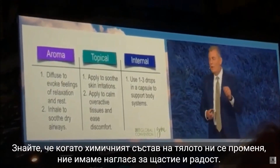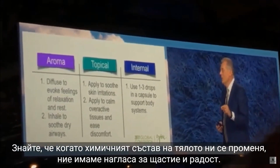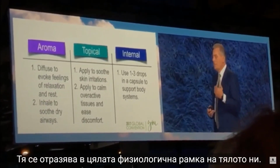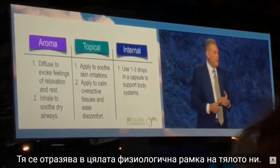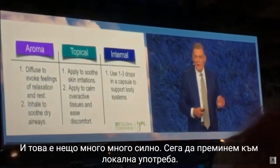Know that when our body chemistry changes and we have an attitude of happiness and joy, it's reflected throughout all of the physiological framework of our body. And that makes it very, very powerful.